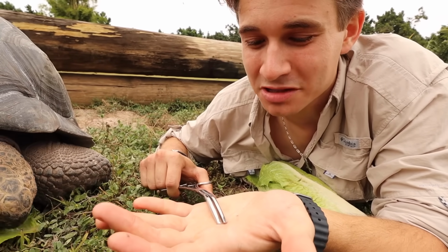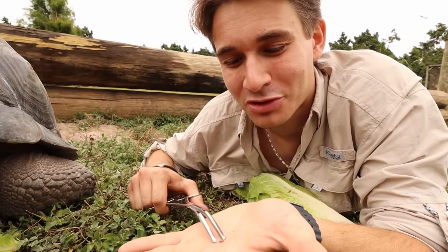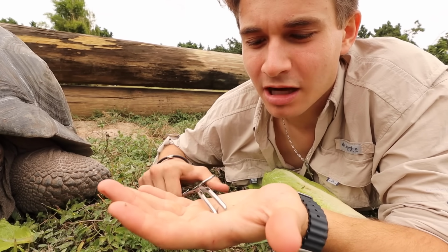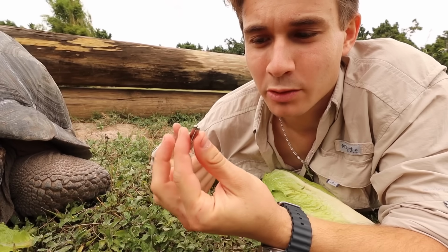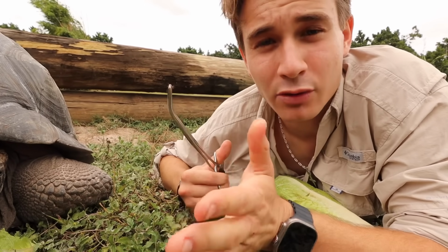I've pulled off hundreds of ticks off of animals, so I would say I'm kind of an expert on removing ticks from animals. So the really bad thing about these ticks is if we get a lot of ticks here and they suck a lot of blood, well, that can turn the animal anemic. So what we want to do is we want to put the tick inside of here and we just want to squeeze it and pop the tick. That's how we know we're going to get rid of them.